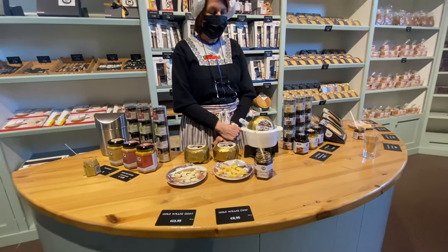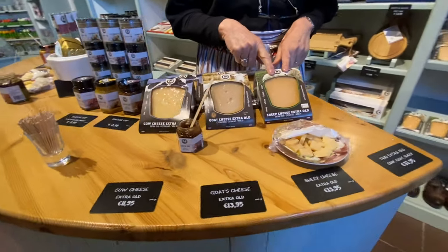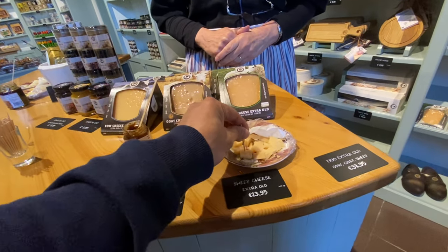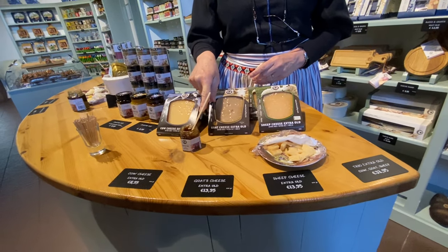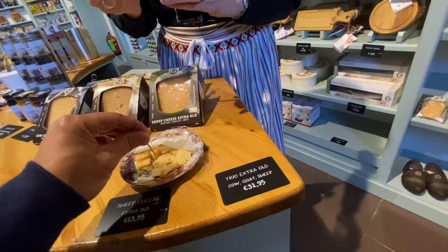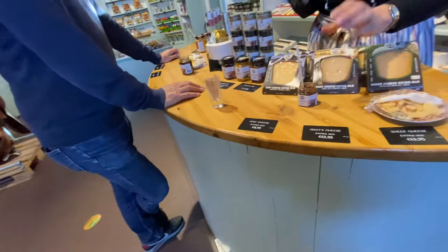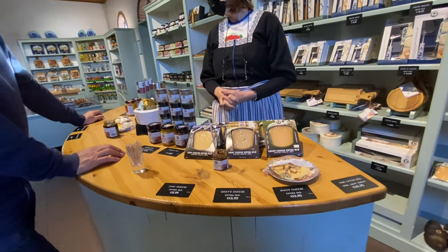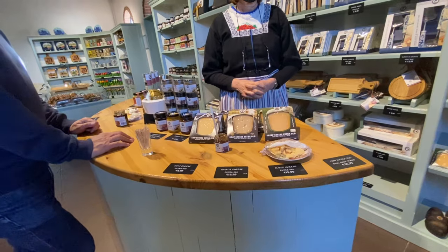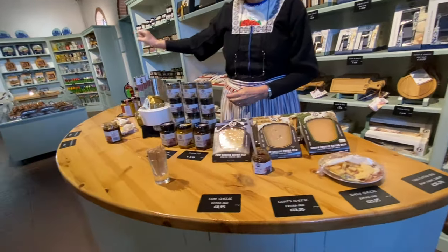And this one is an old sheep cheese, more than 1 year old. Maybe you want to try it with a dip. When you put it on the cheese, I put this on. Mm, good combination. And that one is smoked.